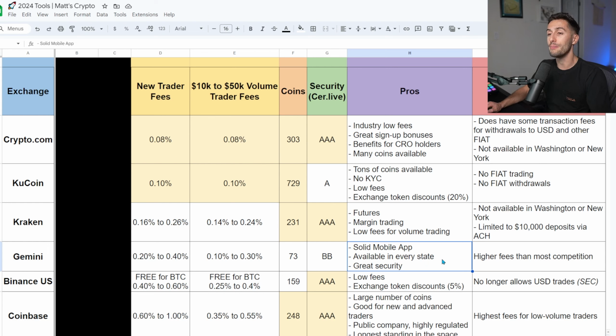I did trade on it quite a bit before all this stuff unfolded, and it was probably my top pick up until recently. But now with the way things are, I would probably steer clear of Binance US if you're in the US. If you are not in the US, you don't have to worry about Binance US. You can just use regular Binance, which has significantly more coins and a way different trading fee structure. So don't even worry about this if you're in the US. I would say it's a non-factor.